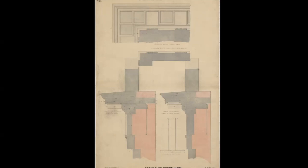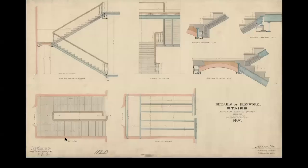Getting back to the drawings, besides these drawings of stonework, many of them are of the ironwork in the building. Structural members, stairways, decorative work, and other parts of the building that are in iron. There's a lot of iron in this building, and almost no wood, again, to make it as fireproof as possible. Here we see a sheet of drawings for the stairways, which are mainly iron, except for the steps, which are stone, and the stairs do have wooden handrails.